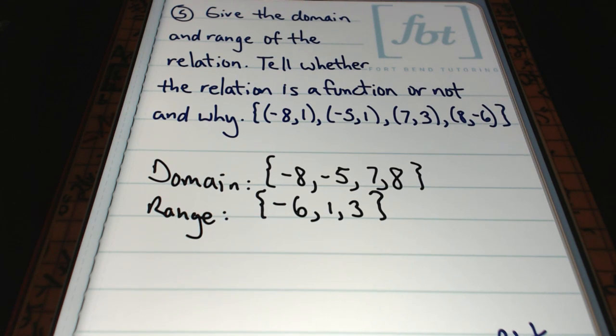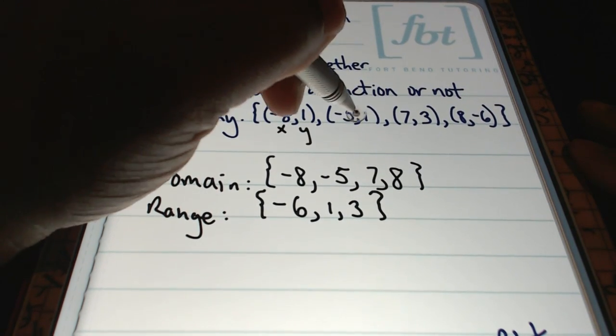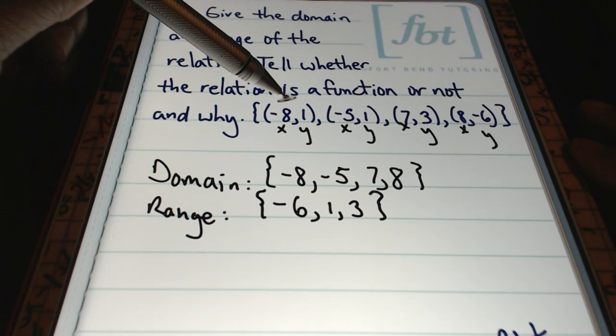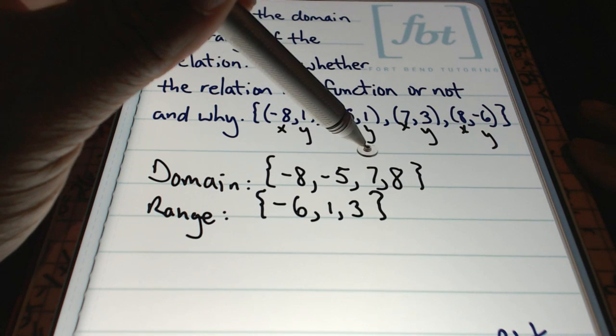Thing 2 is probably confusing because I was hovering over my failure at drawing a brace. Here's what you need to know about this thing 2. When they ask you about the domain, you need to know that every ordered pair is broken down into x values and y values. And because they are asking you for the domain, it only wants to know the x values. Notice that our x values in the relation here are -8, -5, 7, and 8. That's why our domain is also -8, -5, 7, and 8.